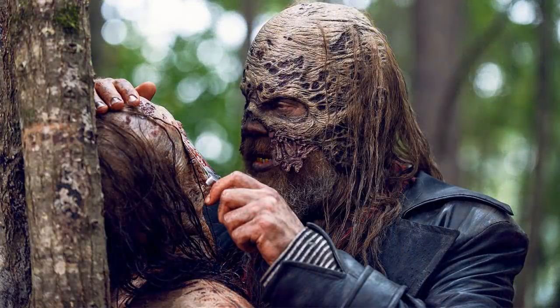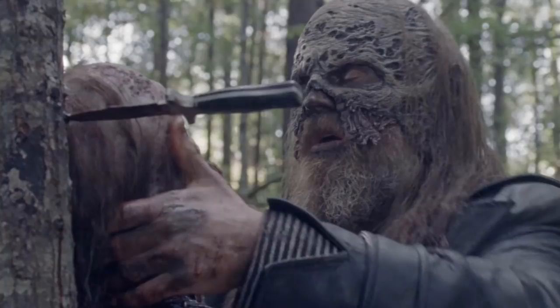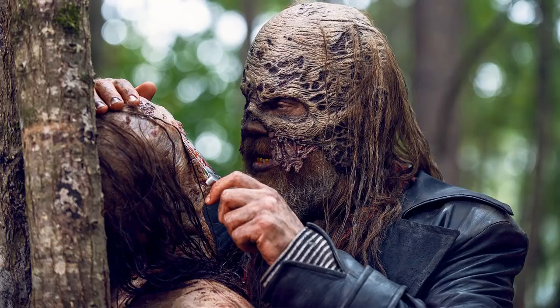So starting off strong, we got our first look at the HD version of Beta. We have promos and stuff like that of Beta, but we don't have a good image of Beta in full HD. So we got our first one. And we also saw this scene in the trailer when we had the Walker. So it looks like we're actually going to see Beta carving or skinning walkers to get the skin, which is really cool how they're going to show us that side of the Whispers.